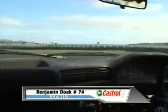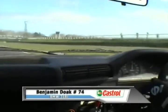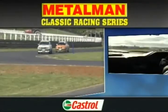Mark Babb thunders up over the top of Ford Mountain. Still leading this race. First race in the coverage. Second race for the weekend. For the faster group, the BMW E30 class. Back on board with Benjamin Doak. Down into one. He gives it a fair bit of wheel down into there.